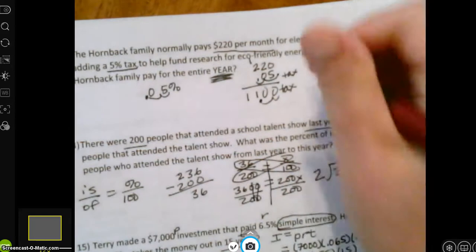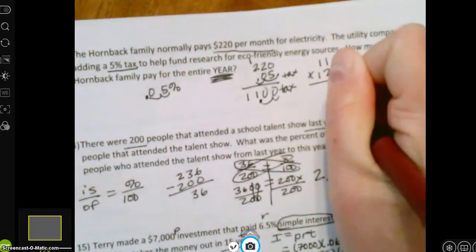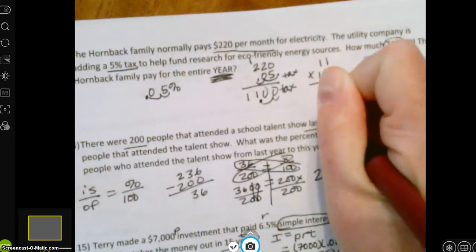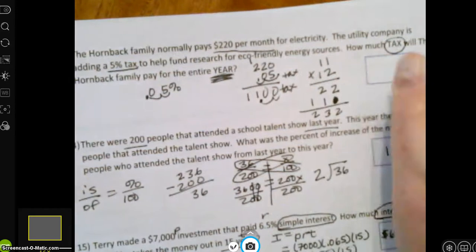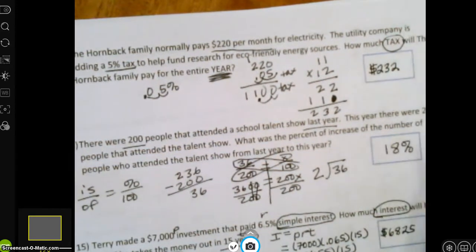So then for a year, guys, we just do 11 times 12, right? Hold my spot. So that would be $232 that they're paying to help fund research in the year.